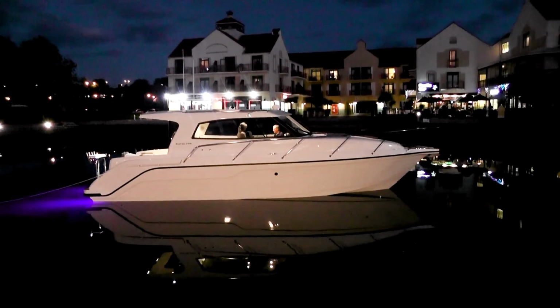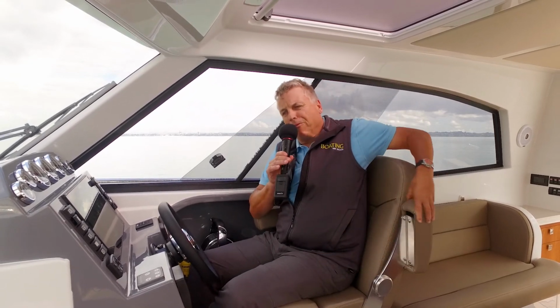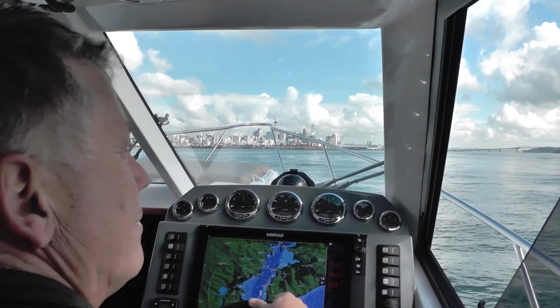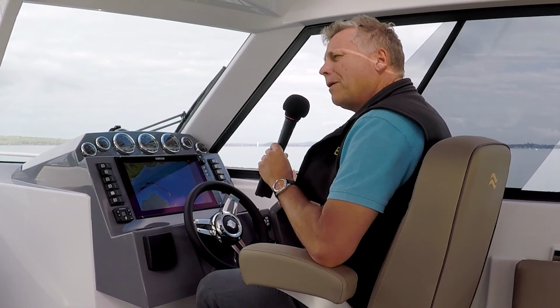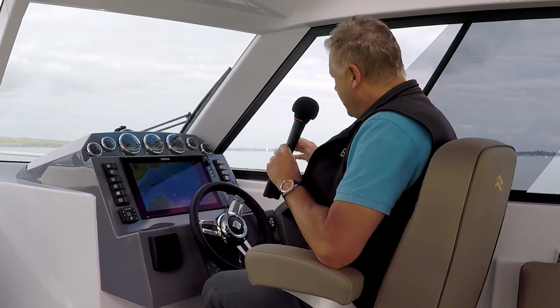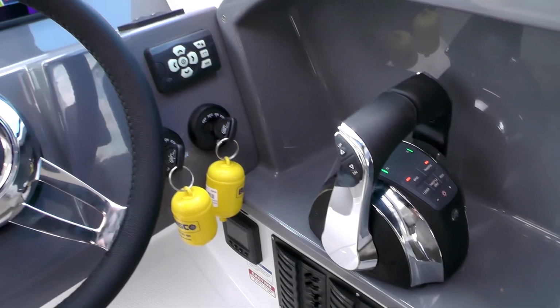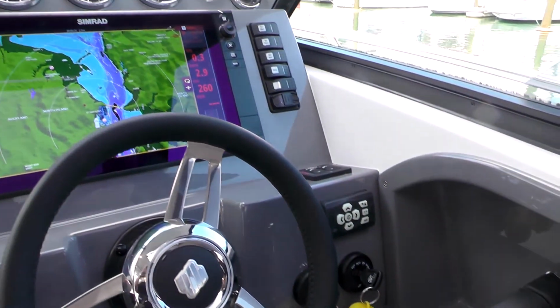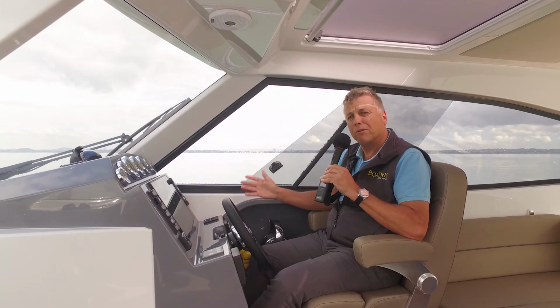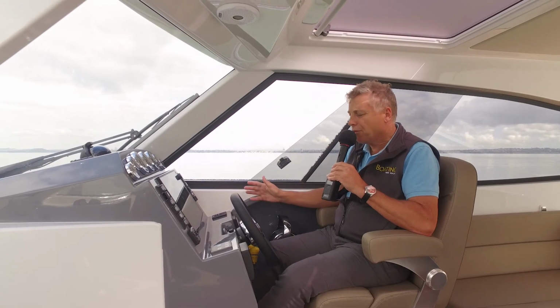So we've got a really comfortable helm position. This captain seat is just brilliant. I like the way you've got fold-away armrests. You sit here securely. Excellent vision from here right around. And it's a place that you can sit to drive or stand to drive. The bolster folds away. All the controls fall nicely to hand. In this case, it's a Simrad multifunction display, but you could have a Garmin or whatever it is you wanted to have. But there's plenty of real estate there for modern electronics.